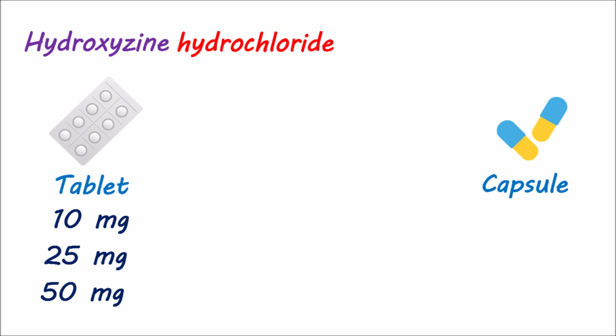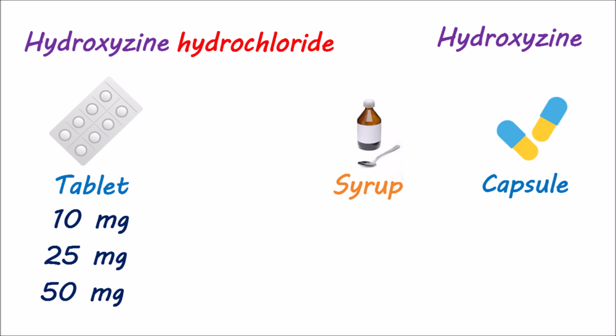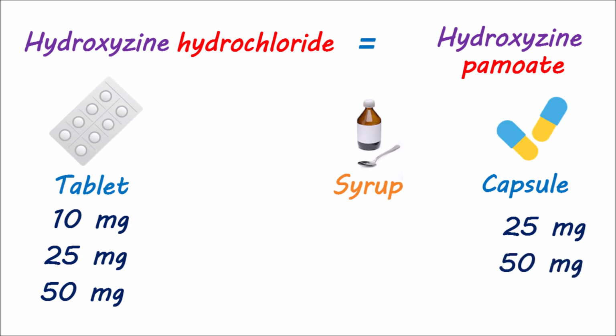It is also available as an oral solution. Hydroxyzine exists as a different salt in a few capsules and syrups. They contain it as hydroxyzine pamoate. However, it is equivalent to hydroxyzine hydrochloride salt. Capsules are available in two strengths, such as 25 mg and 50 mg. Syrup contains 25 mg of hydroxyzine hydrochloride per 5 ml.